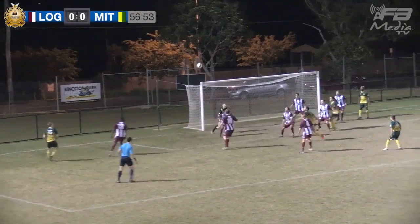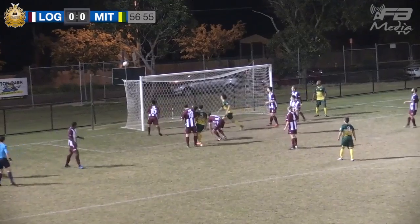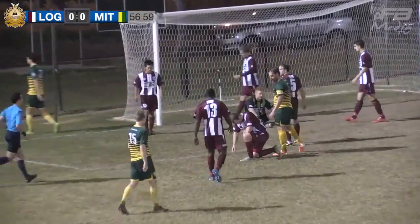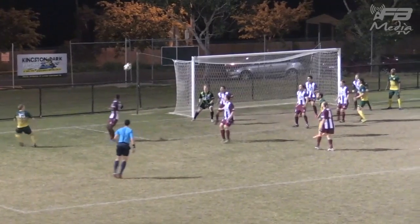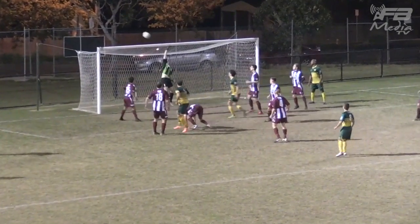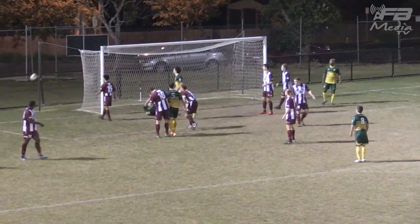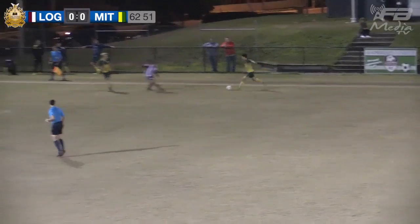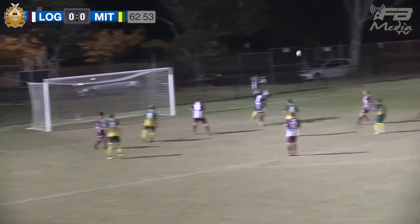Corner falls here for Jeske, and punched over the bar by Stout. Certainly doing a job for his side here tonight. McCullough it was, and Stout gets to it. Without his assistance tonight, Logan could already find themselves 3 or 4 down.